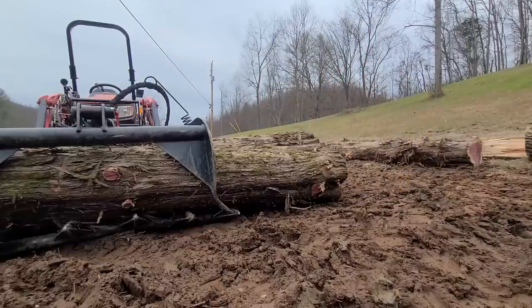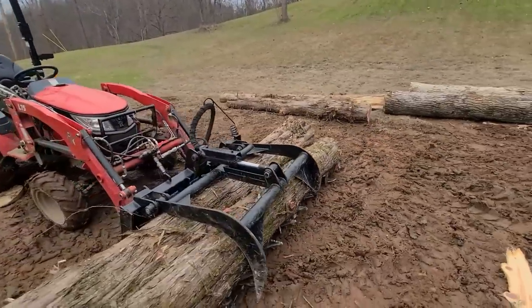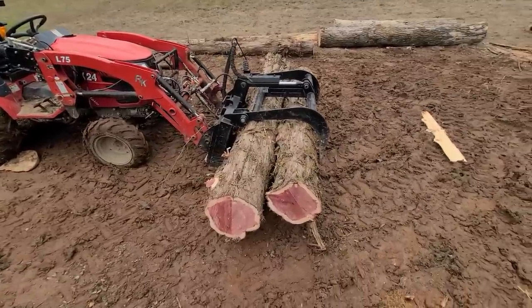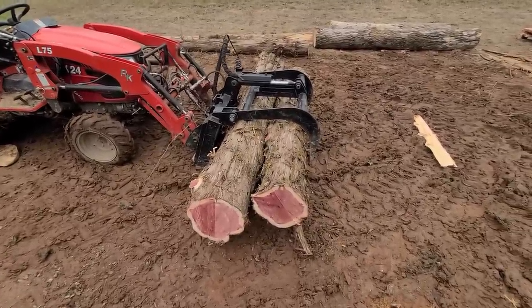Okay, guys, I've said it once, I'll say it again, I'll say it 14 more times. Ricky is a beast. Look at these things. All right, he's no match for the skid steer, but that grapple bucket is oversized and it's loaded. Where's my tape?